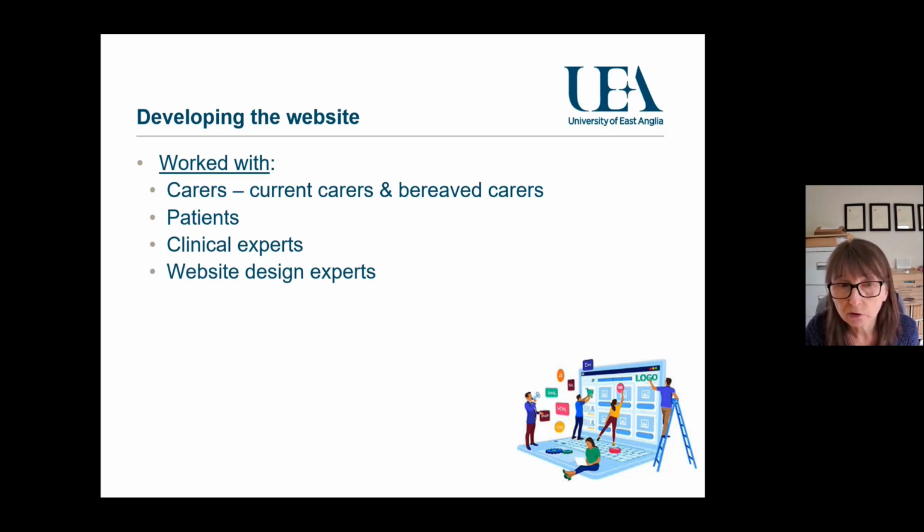We also worked with patients who are experiencing breathlessness, with clinical experts, and really importantly with web design experts. Now, this wasn't just people who built the website, but also with psychologists who were able to provide really useful information about the best ways to structure the information on the website so that carers could make the most of it.